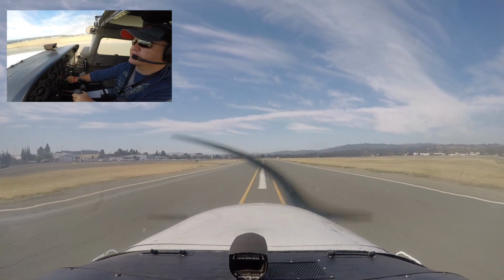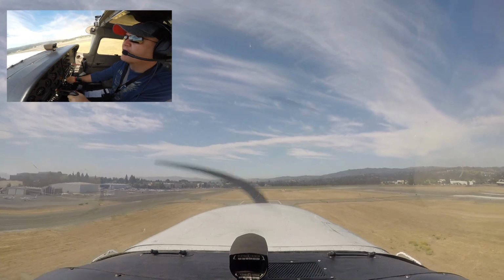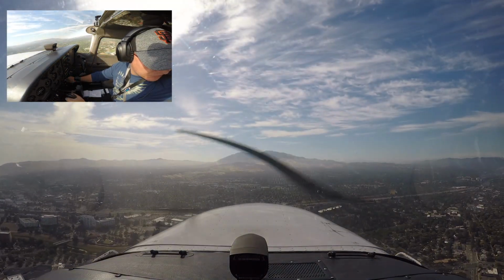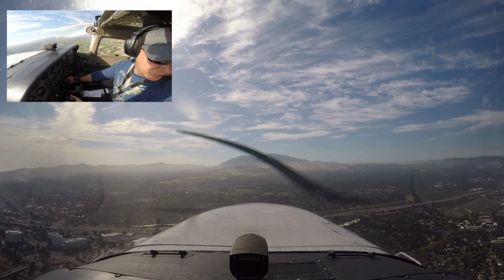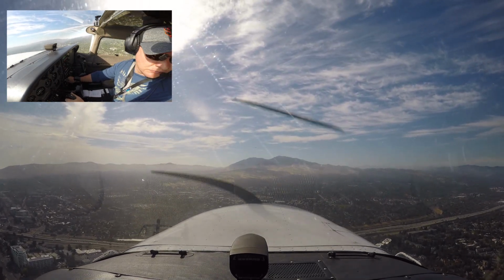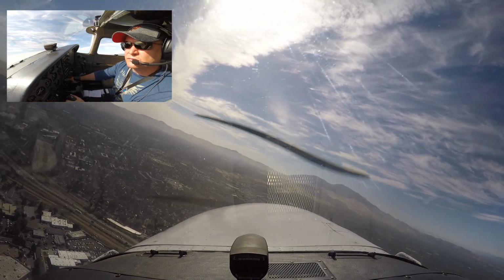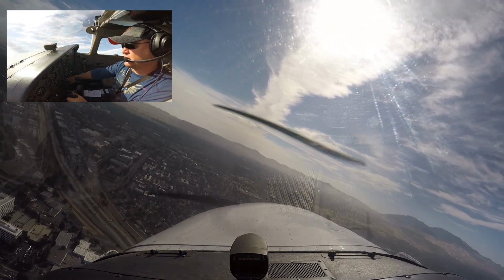And we got 60 knots. Rotate. Okay, that was good. That was good. Watch that right rudder. 12 Alpha Sierra, short 32 right, ready for takeoff, straight out, please. Looking good. Skyrider 12 Alpha Sierra, Concord Tower, hold short runway 32 right, traffic landing runway 19 right. Yeah, 12 Alpha Sierra, holding short 32. Alright, so 2100.